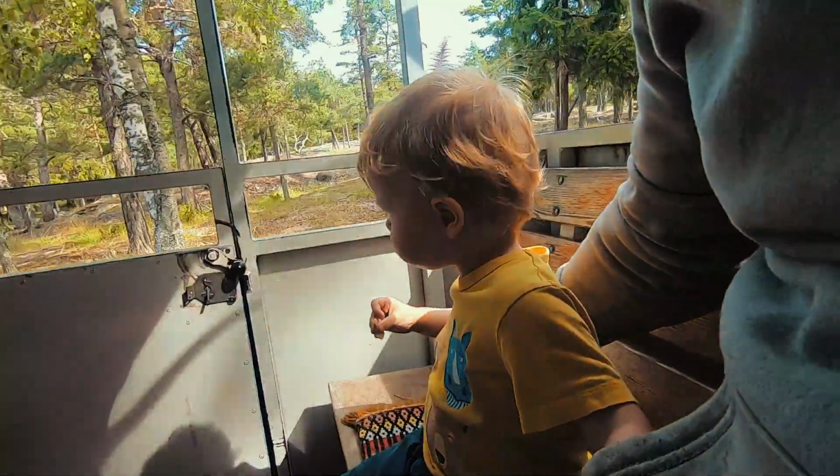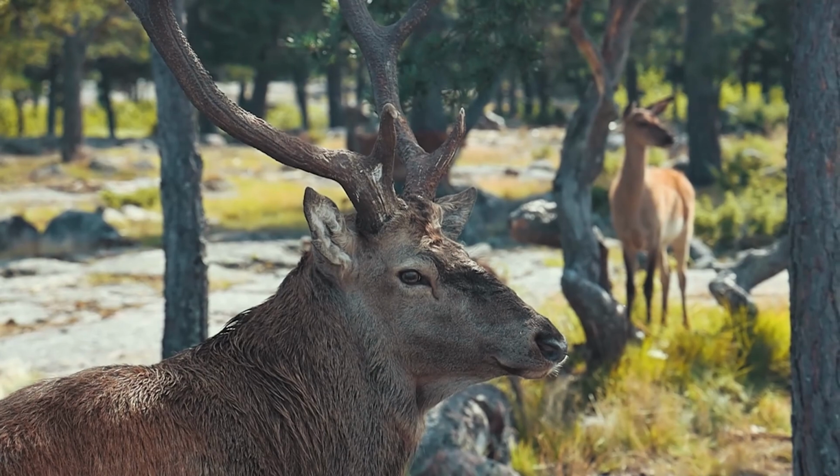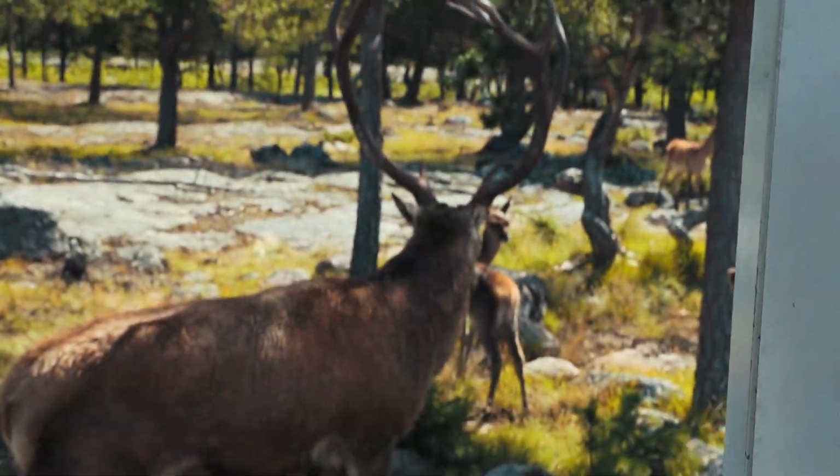Back on board with a biscuit and off to the final animals, and even for me, it was really cool to see these, especially the enormous buck, who wanted to say hello.